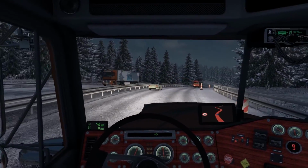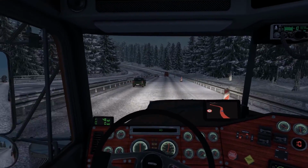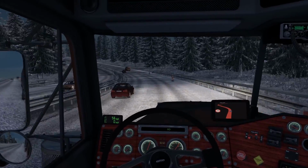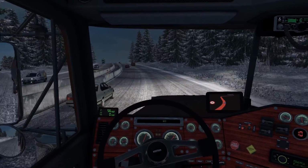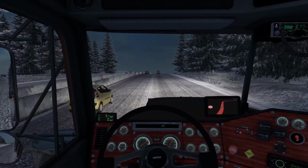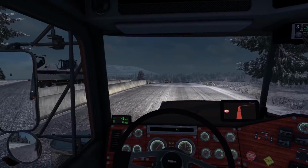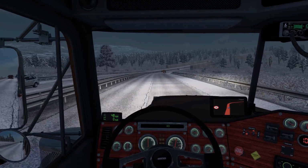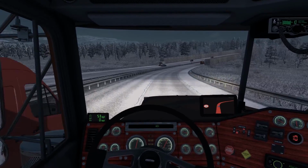And there's actually a place in Russia near the border to Finland where they've got really good streets, and they're really well modelled, and it captures the town really well, and I really enjoy that. But in old SCS maps, it doesn't have that. So again, I hope American Truck captures America, because if it does, it will do really well.